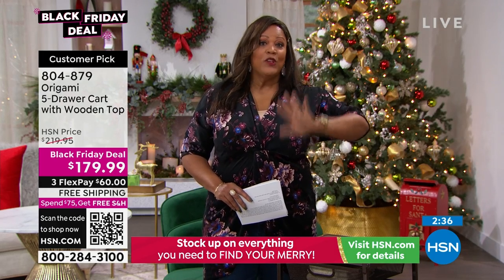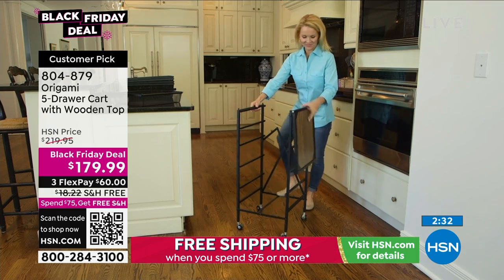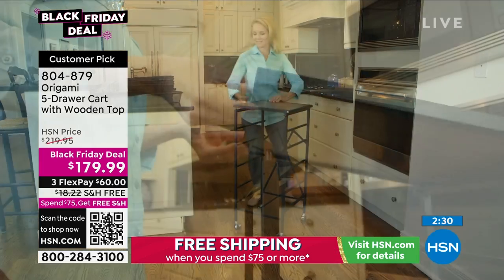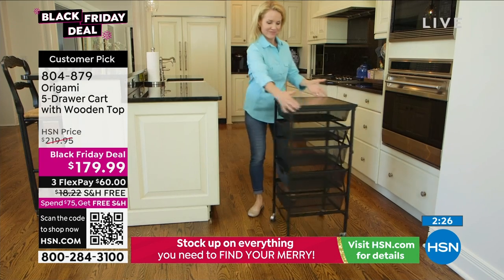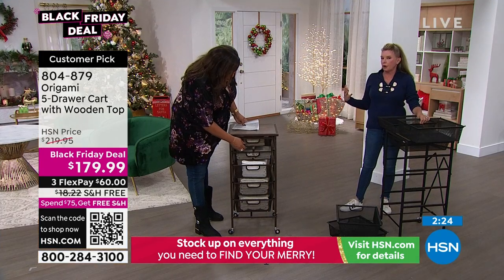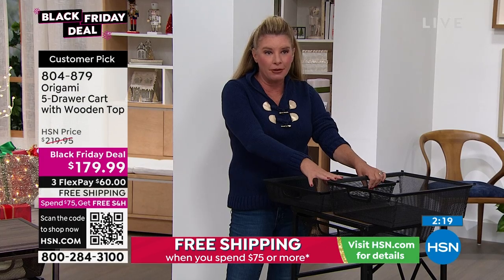Because we used to call it a kitchen cart. I'm glad we said, no, lose the kitchen part, because it really is good in any room. Absolutely, and indoor and outdoor use. Now, I don't want you to put this in direct weather, rain or snow or whatever, because you do have that wood top. But you have to remember that these drawers are that powder coated steel.